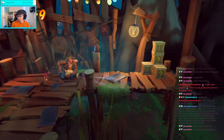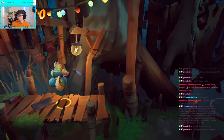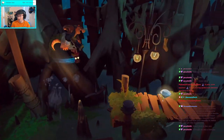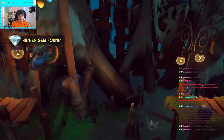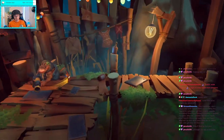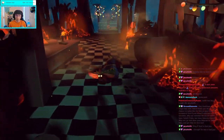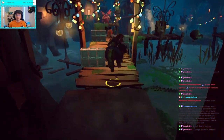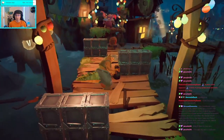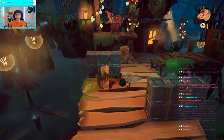Which of these is bonus area, and which one's the path I need to travel? Oh, wait a minute. Now, what is this? A secret gem? I'm glad I came over here then. Found my hidden gem for the stage, Ducklings. This one's pretty cool. Quite like playing as Dingodile. I'll unlock more Dingodile stages as I go then. Ow. Oh, what? What?